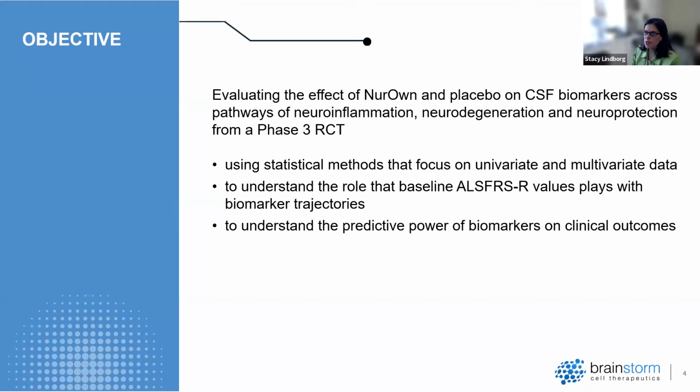Lastly, we'll review pre-specified analyses from statistical models that let us draw the conclusion that the changes we observe in the ALS biomarkers are biologically relevant to the clinical outcomes observed in the trial. And more importantly, that we can predict the clinical outcomes in the trial with biomarker data.